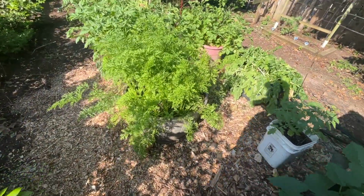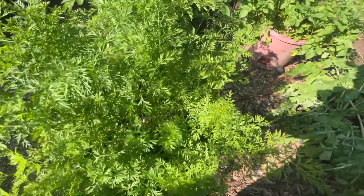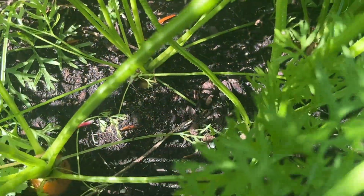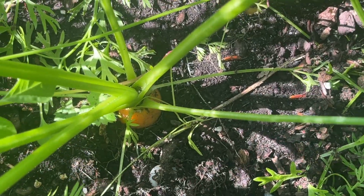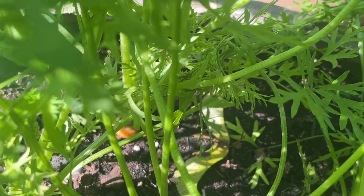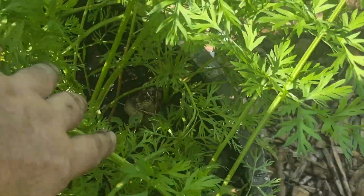Speaking of carrots, these are my home-saved seed Danvers carrots. They're coming along really well. If you look down here, you can actually see a carrot. There we go, right there. So it looks like a decent size there. We got another one over there. So we've definitely got some carrots growing here.